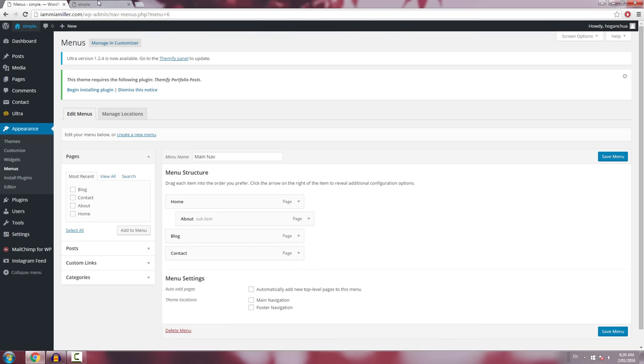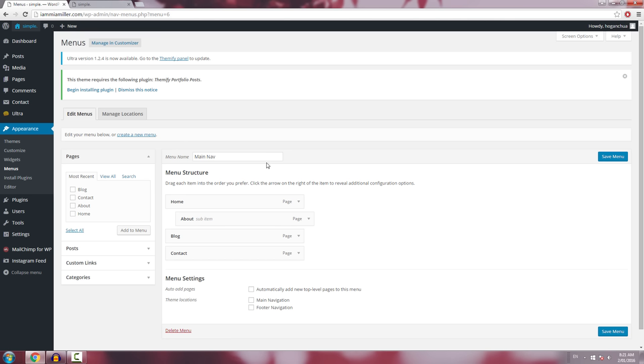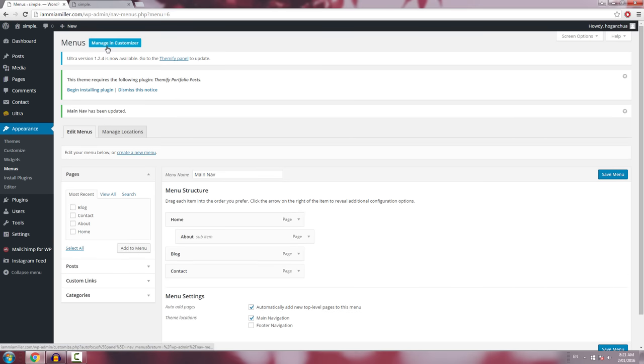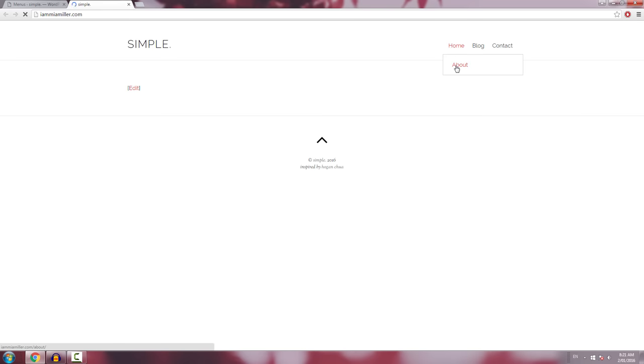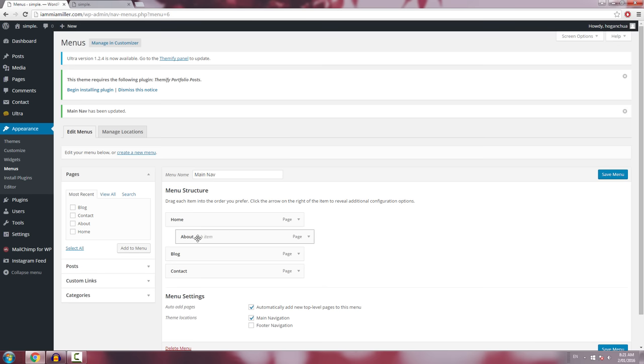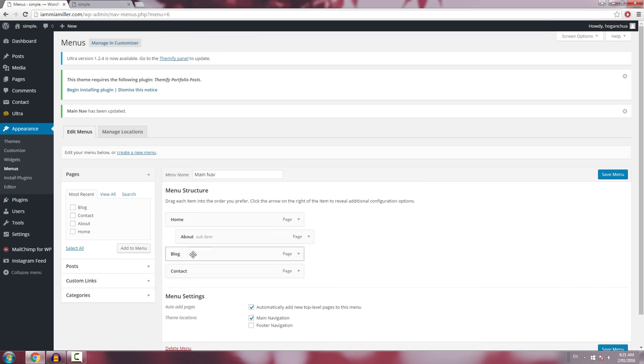So if you put it like that, that would mean that when you hover over home, then the about would actually drop down from a drop down menu. Okay, so I might show you what I mean by that. Before that, anyways, make sure to click on these, so automatically add new top level pages to this menu, and also main navigation. Okay, save menu, and if we refresh the page, then you should see it drop down like that. Okay, but we don't want that, so we can do that, or you can even do it another layer like that. Okay, but for this tutorial, we're going to leave it like that and save menu.